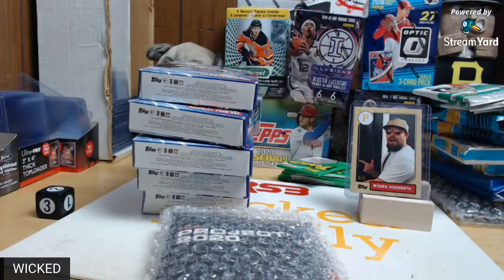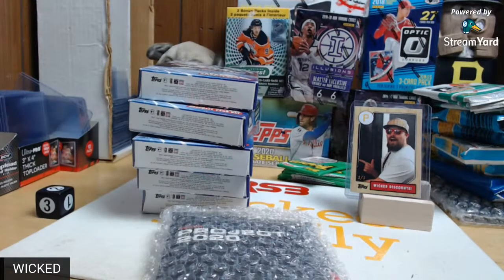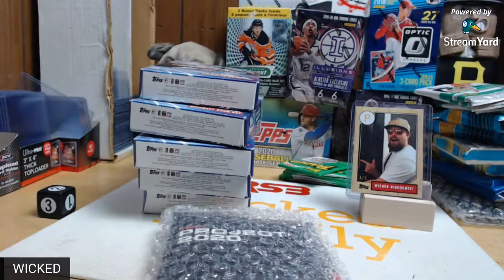We have hockey retail packs. We have Illusions Blaster. Basketball, we have an Optic Blaster. We have Topps Heritage Fat Packs, 2017 Donruss Fat Packs. We also added 91 Fleer Rack Packs and 2016 Score Football Packs today. Lots of cool stuff added today to the website. We're going to keep going with that and working on that each week.